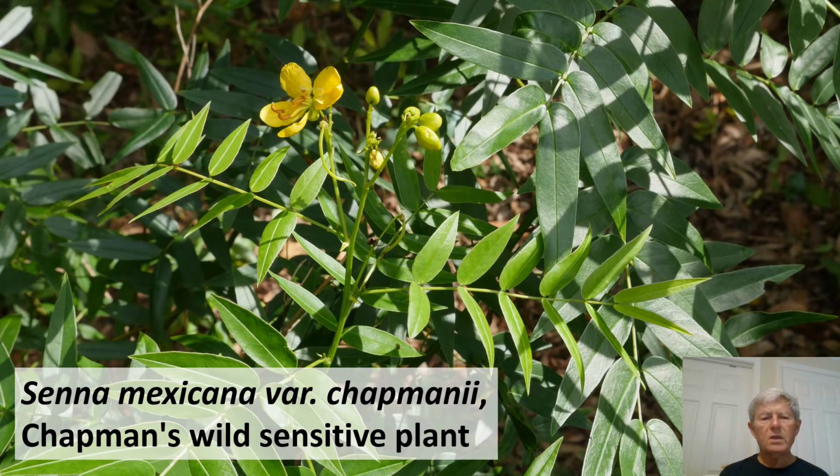Senna mexicana, variety Chapmanii, Chapman's wild sensitive plant, is a legume. It's a member of the Fabaceae, and it has a pinnately compound leaf. It has an even arrangement of the leaflets. There's no terminal leaflet, so it's considered even pinnate. And the leaflet shape is falcate, or somewhat sickle-shaped and pointed. The flower obviously is yellow.